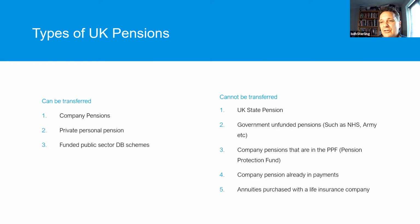And then annuities purchased through a life insurance company. Annuities are where you're using a tranche of money to buy an ongoing income stream. If they've been put into payment, they also can't be transferred. So if you are considering that, we need to know which kinds of pensions. All the ones that can't be transferred, you can still take your money. It's just going to mean that there's a different set of taxation opportunities, and you would have to take it out of the UK and run it through your income statement in Australia.